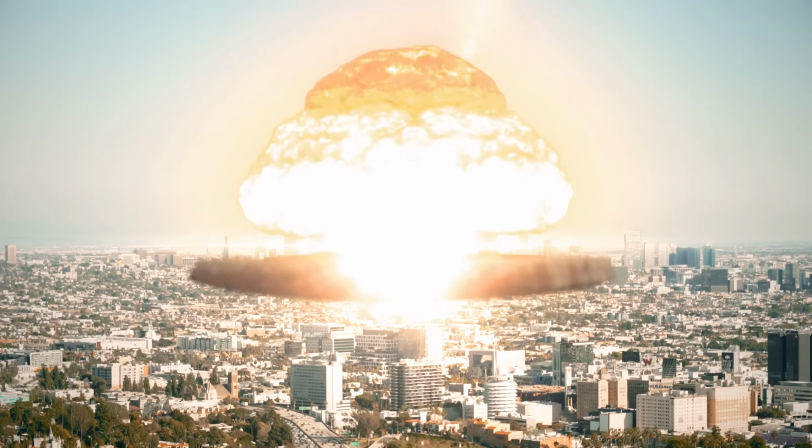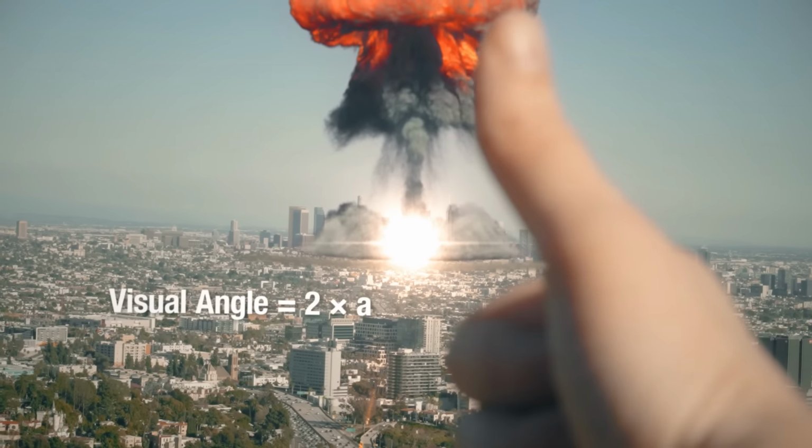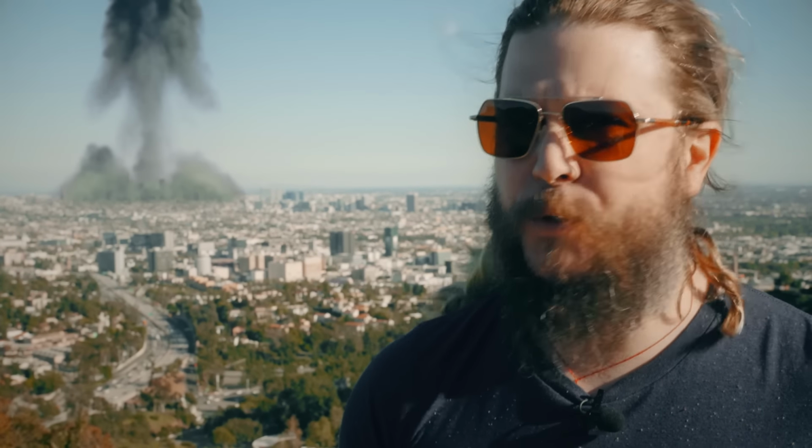If a Hiroshima-sized nuclear weapon detonated behind me, it would produce a mushroom cloud yay big. From a simple equation that you can do at home, we can see that this would be a visual angle of 70 degrees. And so this fallout myth doesn't hold much irradiated water. You can in fact be much, much closer to a mushroom cloud than this rule of thumb says. Even if the bomb was much larger, produced a mushroom cloud that stretched a third of the way to space, it would still be bigger than your thumb at a safe distance.